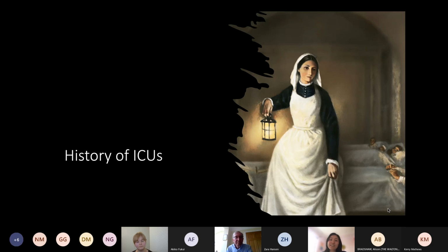So a bit of background into ICUs. The photo you see on the right is of Florence Nightingale, and the concept really started with her in the 1850s during the Crimean War. She separated the more severely injured soldiers and placed them closer to the nursing station so she could pay greater attention to them. Decades later, we've made great strides in the field, and now we have levels corresponding to the degree of organ support required by a given patient.